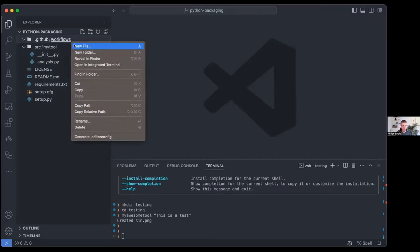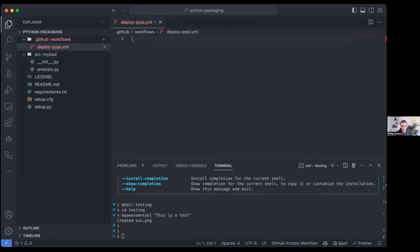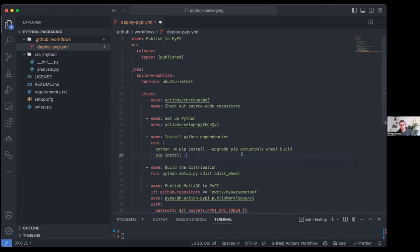And then in here, I'm going to create a new file, which can be called anything, deploy-pypi.yaml. And then I'm going to cheat and copy, because otherwise it's going to take me a while to type all this in. But I'm going to walk you through it. So this is a YAML file that tells GitHub Actions what to run and when to run it. We have a name up here, which can be anything.